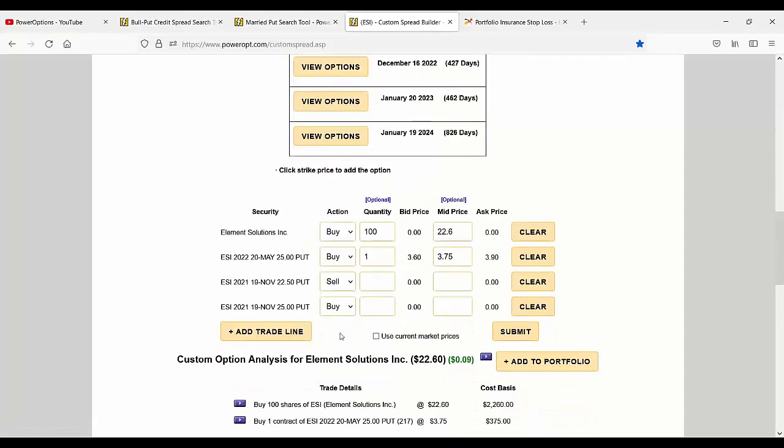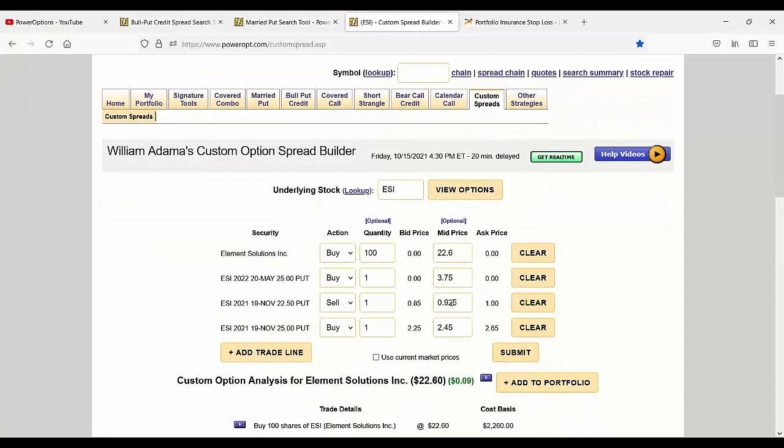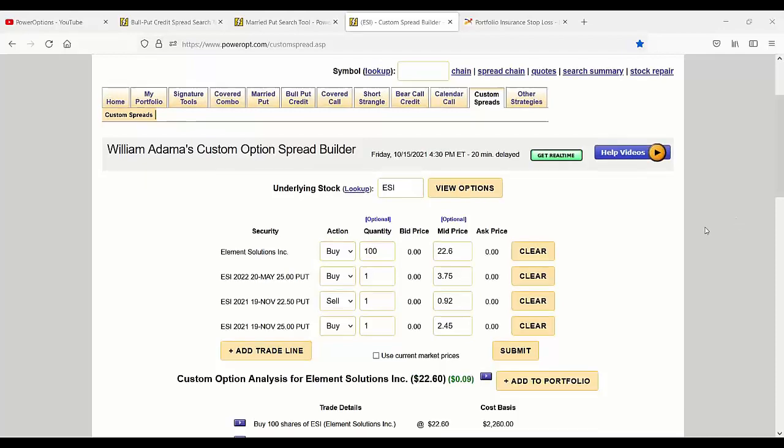We're selling to open slightly out of the money, the at the money 22.50, Fernando, and buying the 25 in this case. And I just want to take these to normal numbers. There we go. All right. So we're paying what? 2.45. Sorry about that. 2.45 for the 25 put. And we're getting 92 cents back. So we're paying a debit of 1.53 on this position.